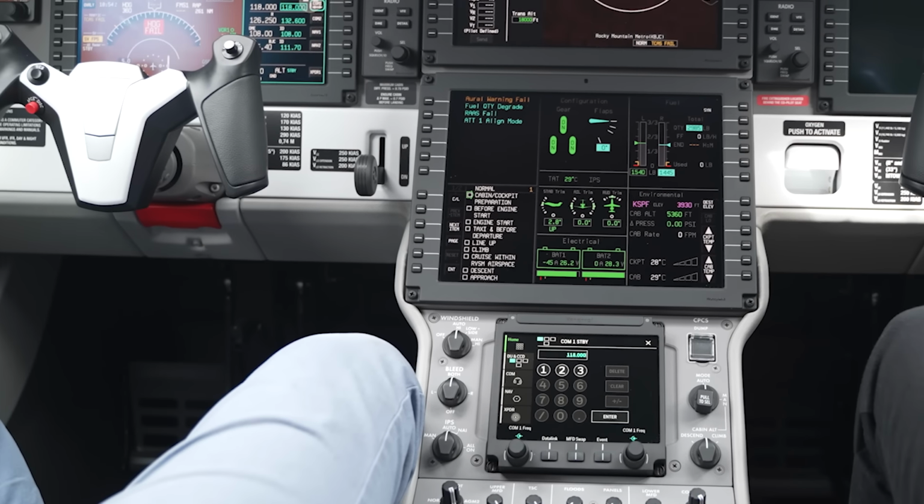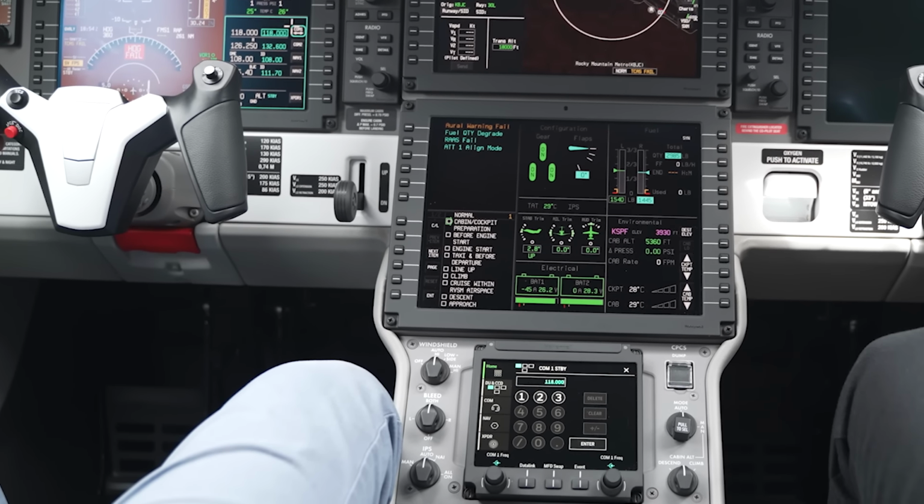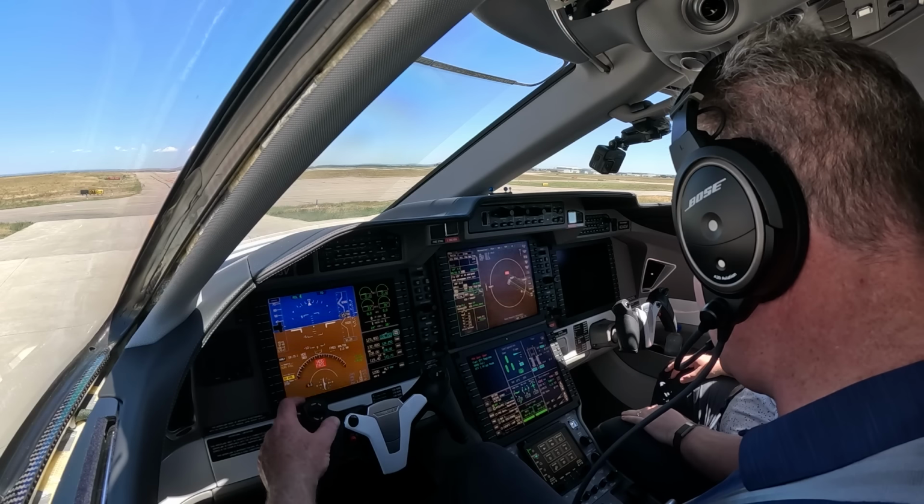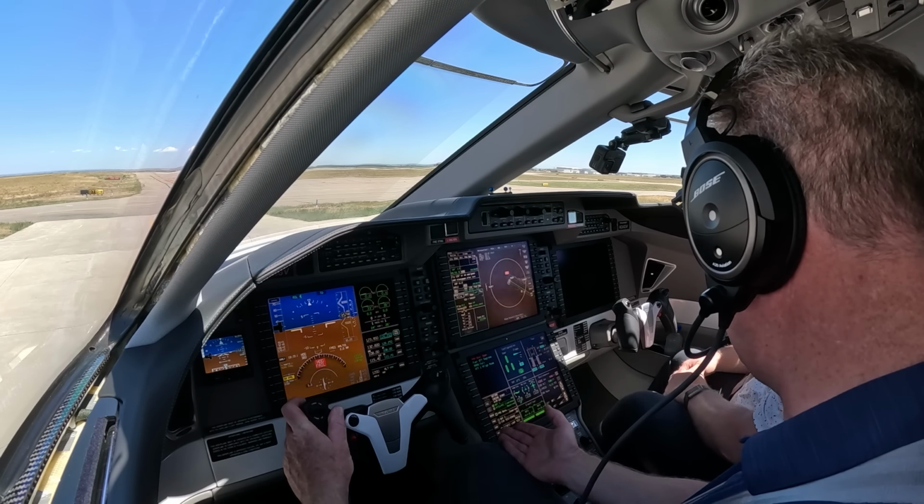I also really love that you can run checklists on it. I mean, the Garmin stuff will do that too, but the Honeywell just felt very intuitive. And there's buttons on the yoke that you can scroll through the checklist items and check them off and such.